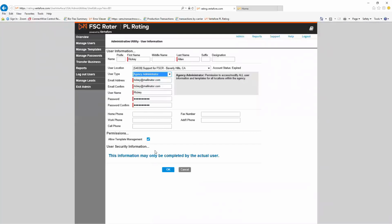Also down here at the bottom, there are some permissions. We have templates that allow you to determine or enter defaults for almost all values in a quote, but you may not want all users to be able to access the template. As an agency admin, you may want to have some control over that. So if you do not want an individual user or an admin, anyone in the system, to be able to go to templates, you simply uncheck that option.